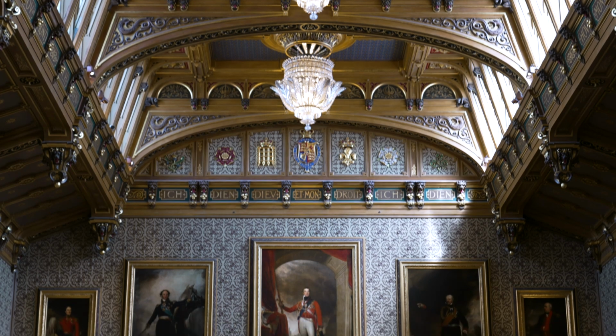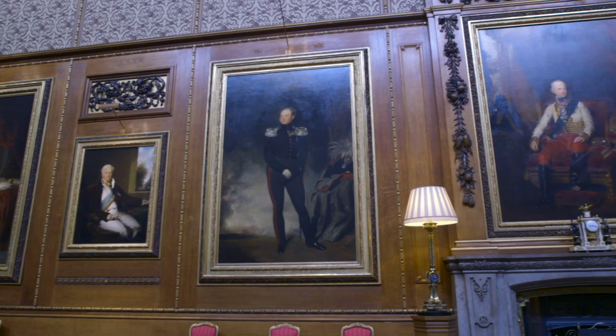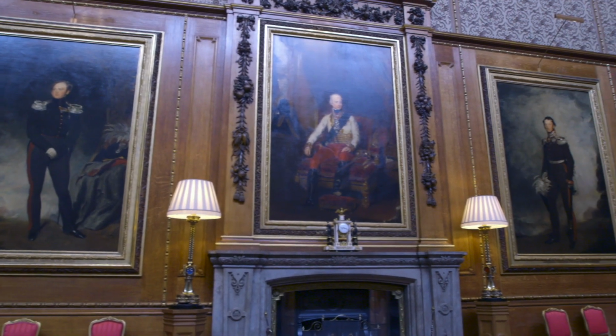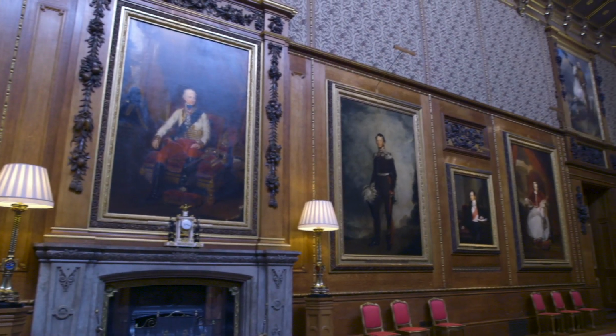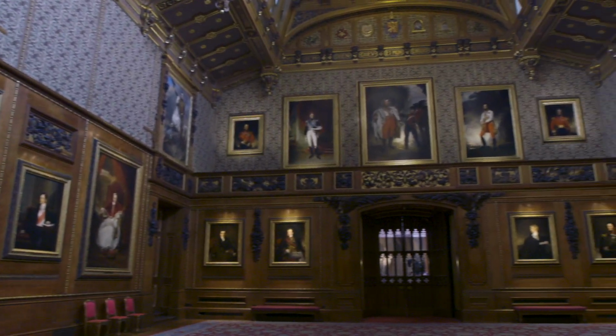The Waterloo Chamber is a vast and imposing room that was commissioned by George IV as part of his reworking of Windsor Castle in the 1820s. Named after the battle that brought about an end to the Napoleonic Wars in 1815, the walls of this room are lined with portraits by the artist Thomas Lawrence, featuring some of the military leaders, diplomats and heads of state who played a role in the defeat of Napoleon.